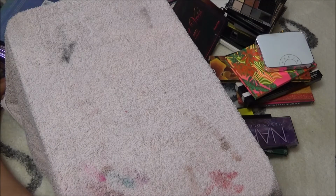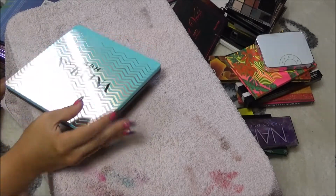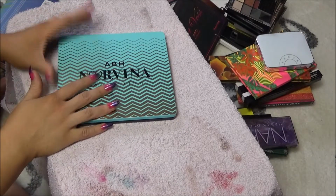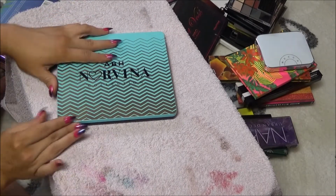Okay, so now we've got, I have no rhyme or reason to any of these palettes on the floor. Like, these ones will have a bit of a rhyme. They'll all be high-end or they'll all be drugstore. This is just a mixture of what I've been using.